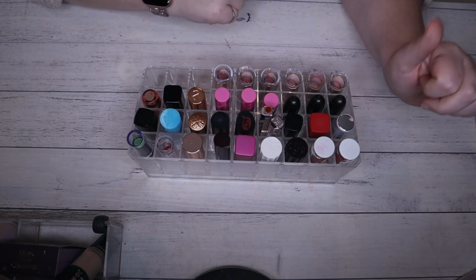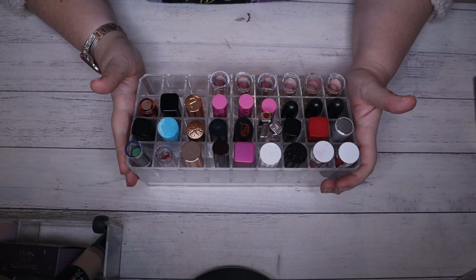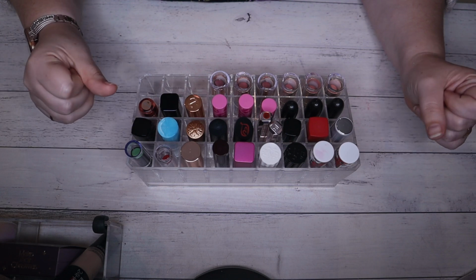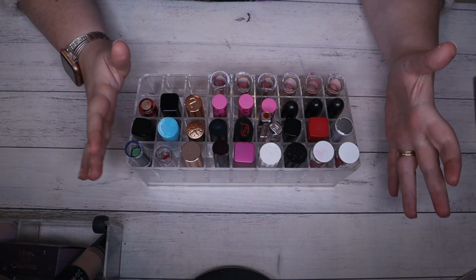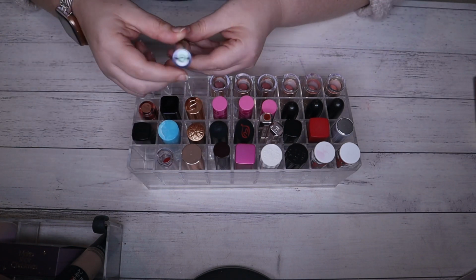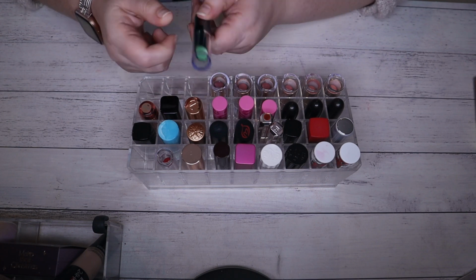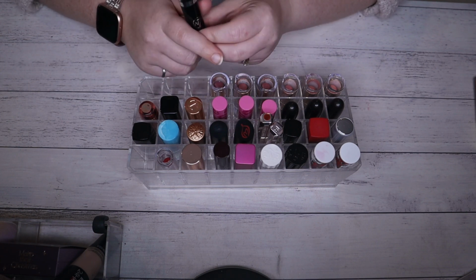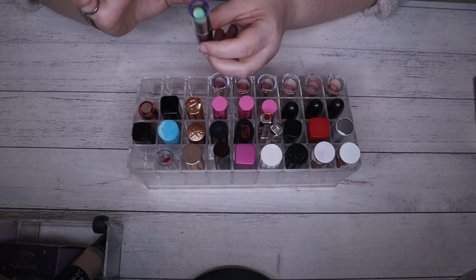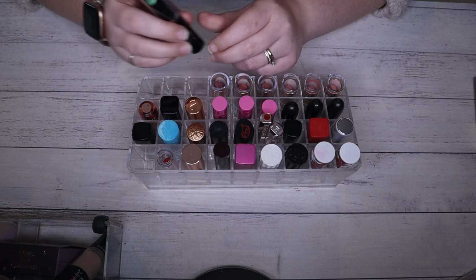Okay, so next up we have my actual lipsticks. This is all of my current lipsticks that I have. I'm going to try and be a bit brutal with this because I just don't reach for them. So let's start off with this green one in the corner here. This is from W7 and it is in fluorescent green. Now I didn't like the formula of this. I used it when I was doing that green look, that acid sort of look that I was doing. I really didn't like this formula, so I'm going to declutter it.